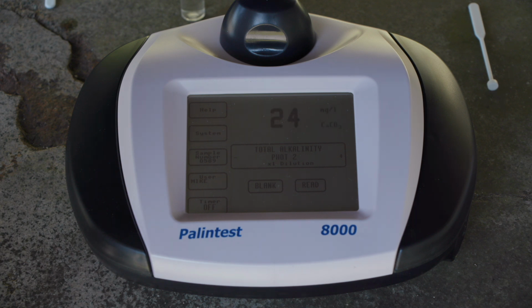So there we have it, 24 milligrams a litre. So it's about 1 and a little bit of KH in this water. Now one thing that is worthy of noting is that right now this pond is being prepared for harvesting. So these readings aren't what you would typically expect.